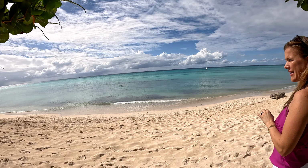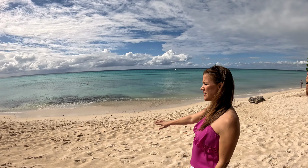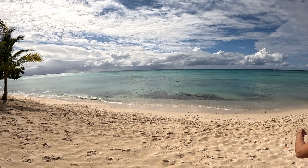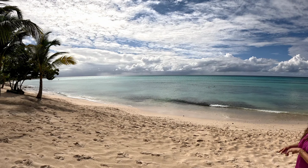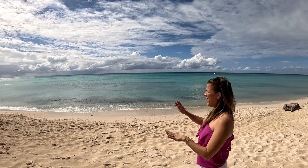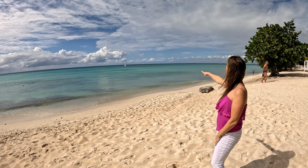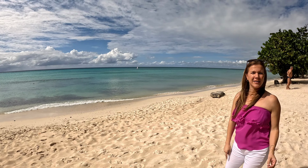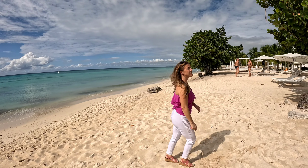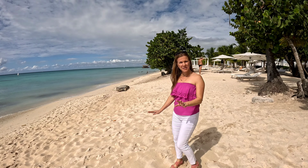Isn't this just breathtaking? It is so gorgeous. You have your typical Dominican white sand beaches. The ocean is super flat today. It's a great day to go paddle boarding. As you can see, people are already out enjoying the water. Maybe go for some snorkel time out here. Very relaxing, very luxurious. Can't get much better than this.